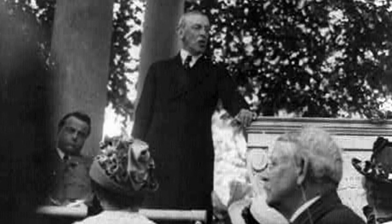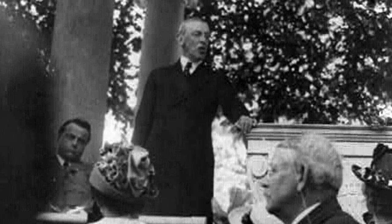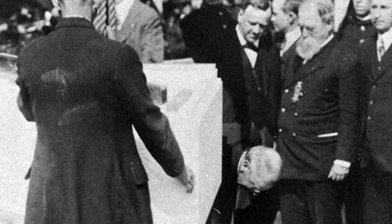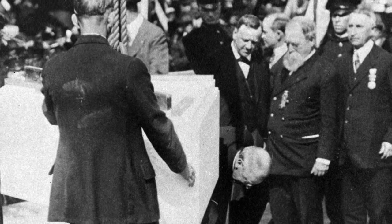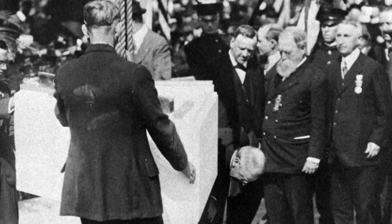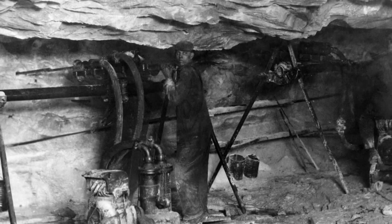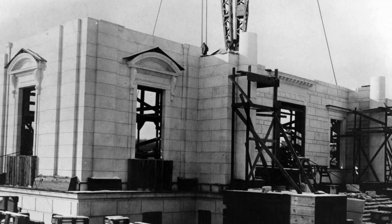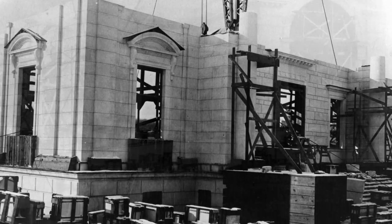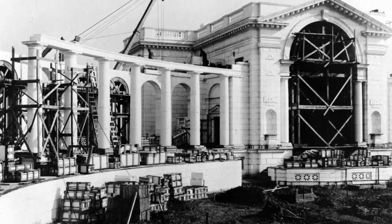President Woodrow Wilson placed the cornerstone on October 15, 1915. Inside the cornerstone is a box that contains several items, including a Bible, the Declaration of Independence, the U.S. Constitution, and a U.S. flag. The Memorial Amphitheater is constructed mainly of Vermont quarried marble. Construction took several years to complete, and the Memorial Amphitheater was finally dedicated on May 15, 1920.